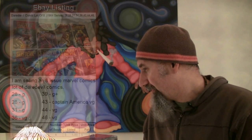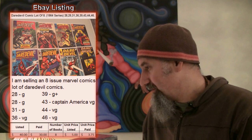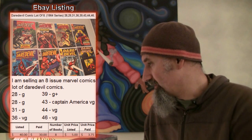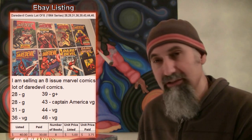Daredevil. Where is it? There it is. So this is a Daredevil 8 issue lot. Hopefully it's all together. He had it listed at $40, which is reasonable, $5 a pop. And I offered 30 and he took 30, which is better.